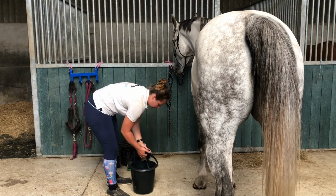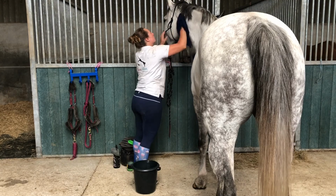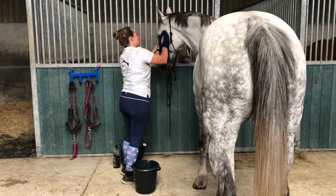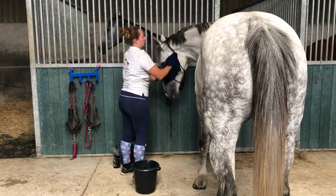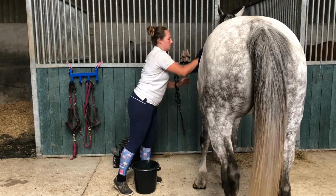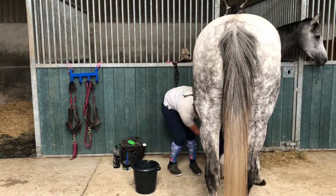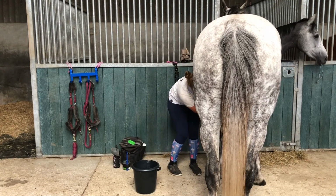So every day I grease their hooves without fail, try and keep them in as best condition as possible, especially in the dry weather we're having at the moment. And I tend to grease them either first thing in the morning or about an hour before they go out in the field. So that's what I did today. They were greased just when I was grooming them before they went out in the field.